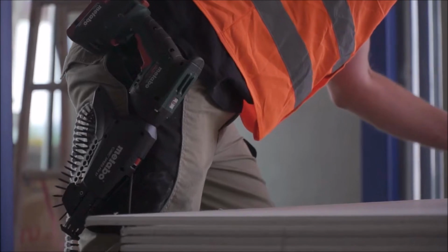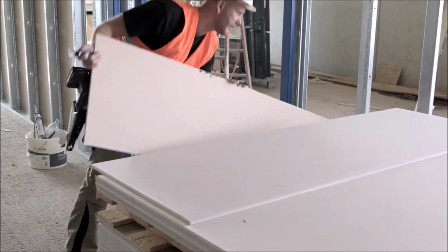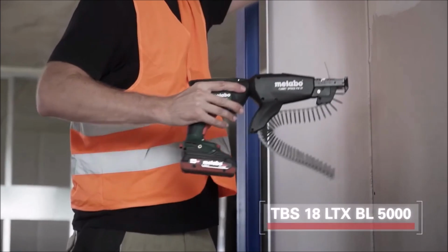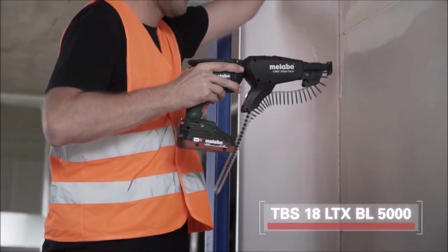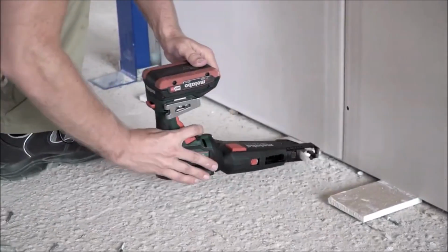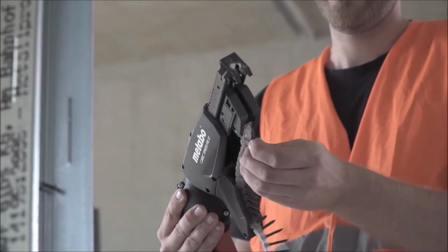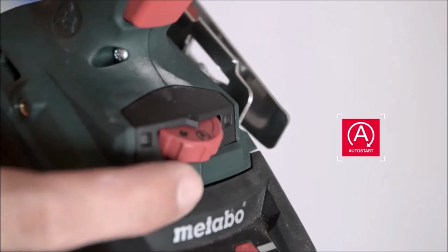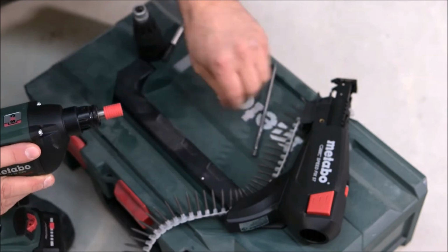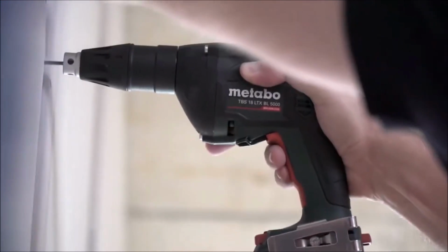The screw gun delivers a no-load speed of 0-5,000 RPM, ensuring fast and precise screwing in a variety of materials. With 3 operation modes, manual, automatic, and impulse, users have maximum flexibility to choose the mode that best suits their needs and preferences. The screw gun accepts 1/4 inch hex bit shanks, accommodating a wide range of screw types and sizes. This screw gun kit is compatible with number 8, 5/32 inch diameter screws and accepts screw lengths between 3/4 inch to 2-3/16 inch, making it suitable for a variety of drywall installation applications.